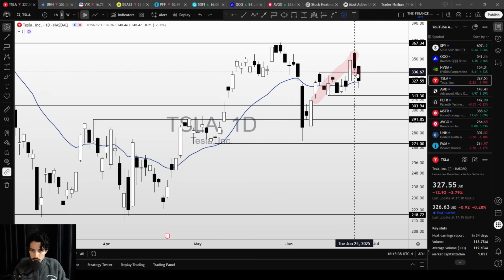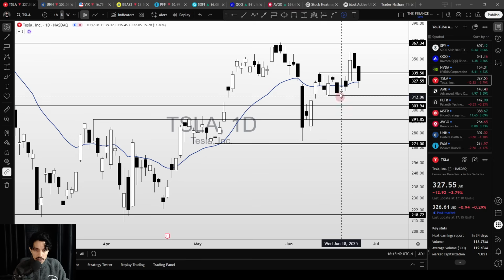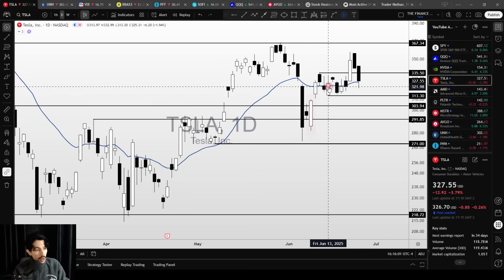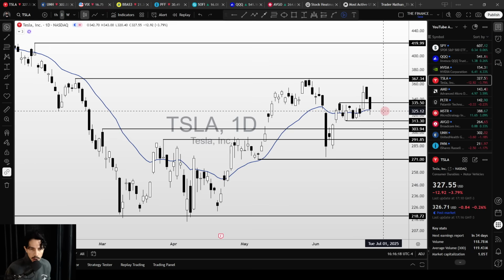It is trying to reverse, but this pullback could be another buying opportunity, especially for those who want to buy more shares or for those who missed buying Tesla a few days ago, okay? This could be your second chance. Of course, it's not going to be an amazing buy or as good as the first one, but it could be a very nice opportunity with a good risk-reward relationship, okay? So that's our main focus right now. There is no clear, amazing opportunity here in Tesla, but if we see a bullish reaction tomorrow or in the next few days, yes, we may see another bottom signal.